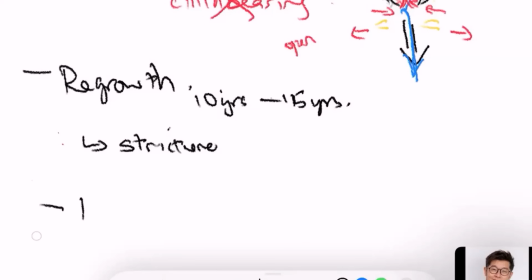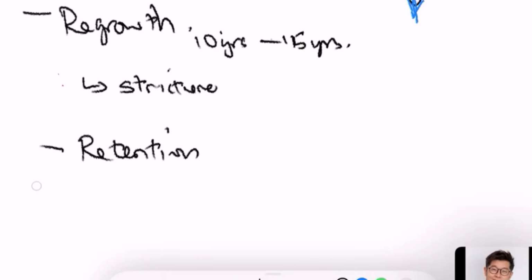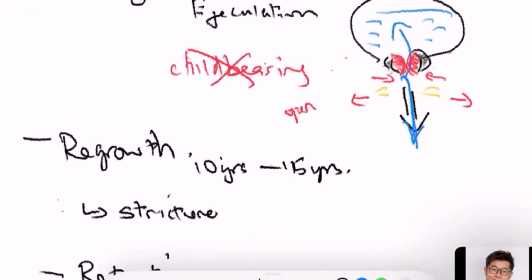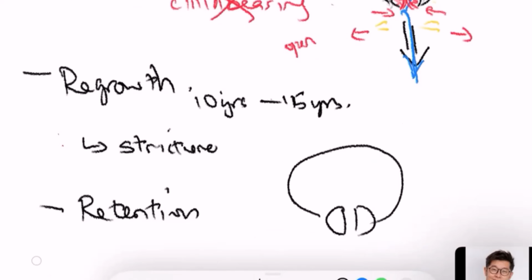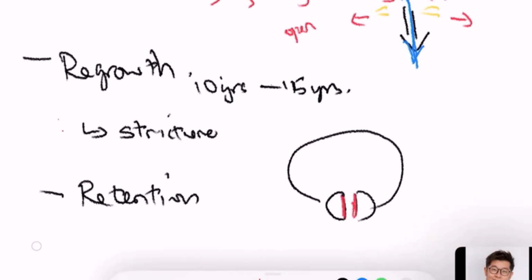There's one more that I need to go through. I'm sorry for that. It is retention. Retention is another possible complication that can occur. As we've removed a lot of prostatic tissue, there are a lot of red areas, and on day 2 or day 3, POD3, when I remove the catheter and everything goes back, you go home and it's a nice little flow that you have.